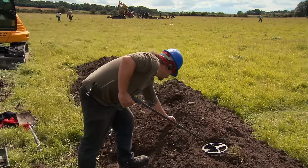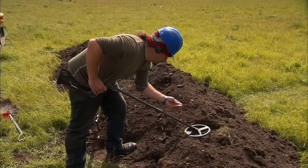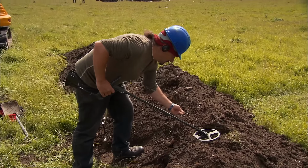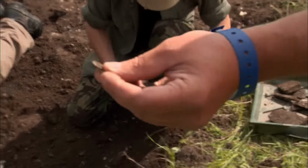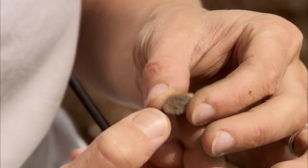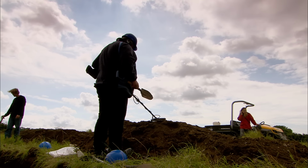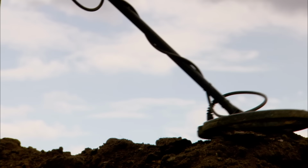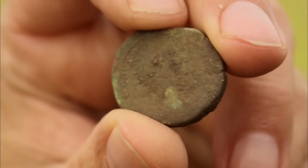Finds aren't just confined to the trenches. Metal detectors combing our huge spoil heaps are unearthing lots of tiny finds with big stories. Oh, lovely. Fantastic. Some local tribes had been producing coins in Britain, but when the Romans arrived, their administrators soon put a stop to that. By 155 AD, the Romans were minting their own coins, and these are what we're finding.